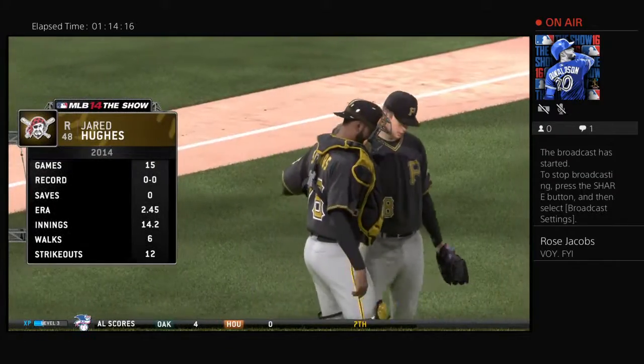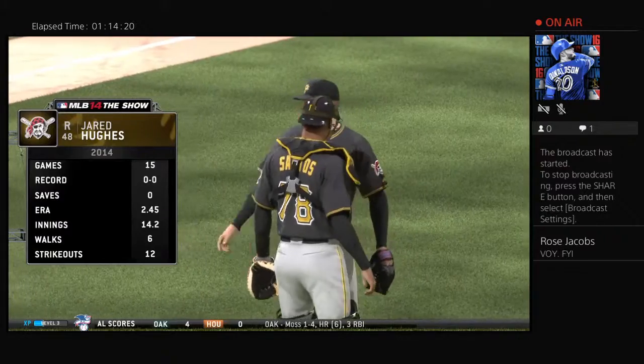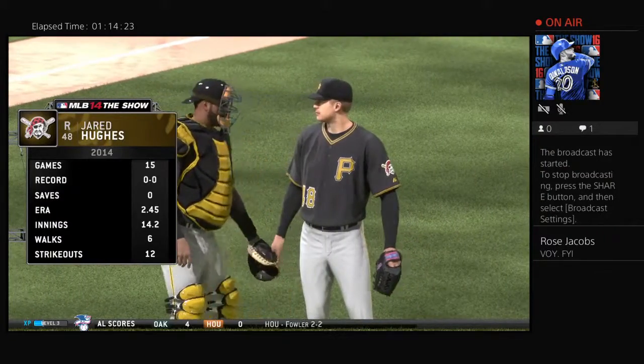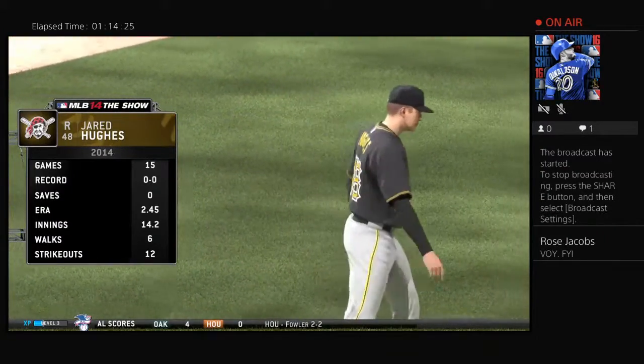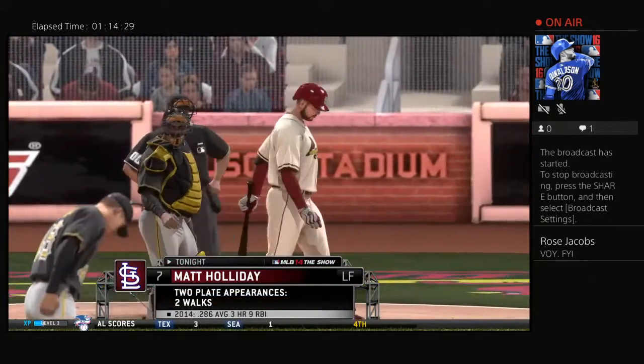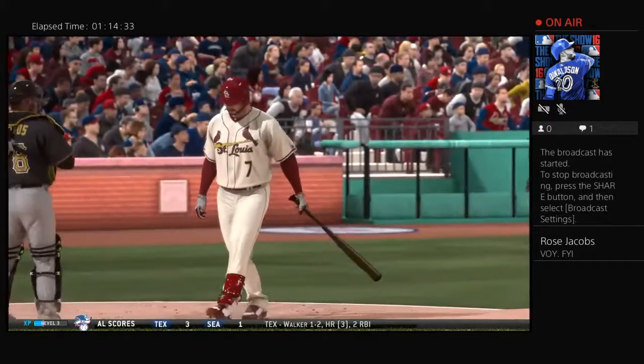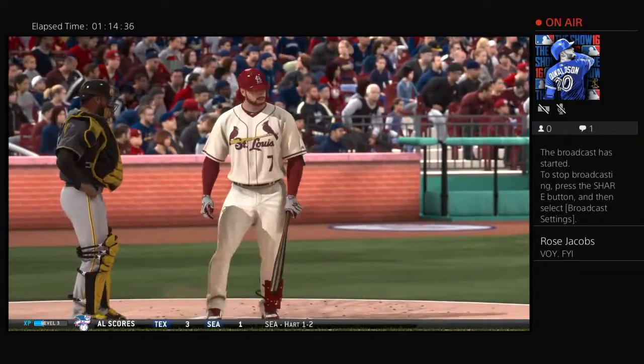Jared Hughes will get the ball now as he'll take over on the mound to start the home seventh. Jared Hughes. And there is Matt Holliday now. He'll match up with a new pitcher to begin their half of the seventh. Holliday.